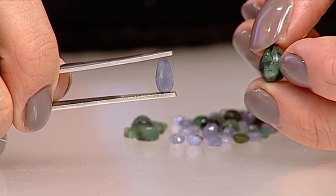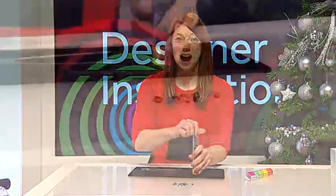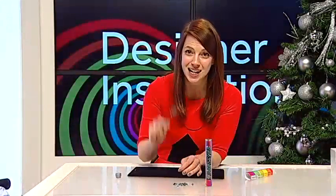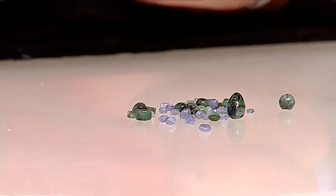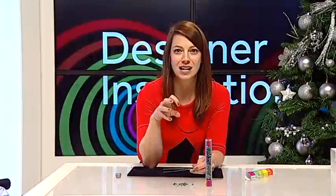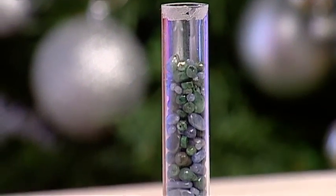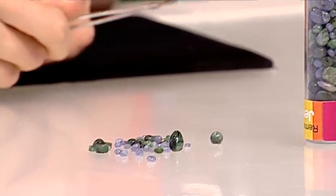Absolutely beautiful. We've got people already on the phones for this. If you like what you see, make sure you join the queue. It is a free phone number. And this is your price, $15.95. You are getting Tanzanite and emeralds. Stunning gemstones. Now, even though Tanzanite is relatively new to the gemstones world, it was first found in the 1960s. It's banging at the door to be part of the top 5. Within that are sapphires, rubies, diamonds, and none other than the emerald.